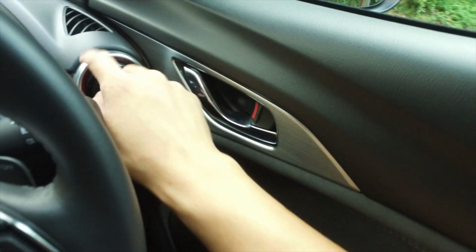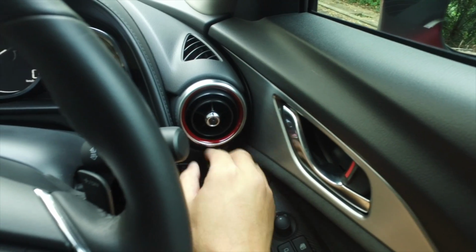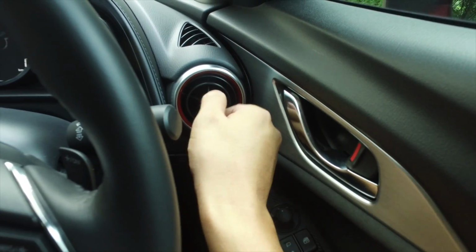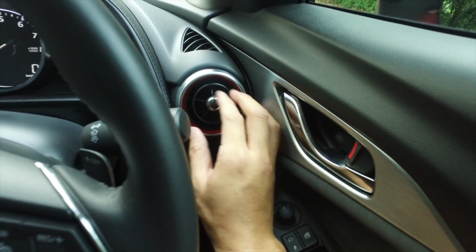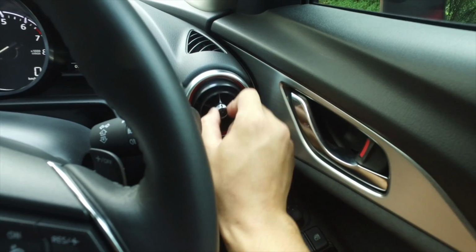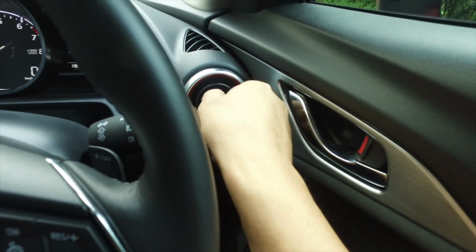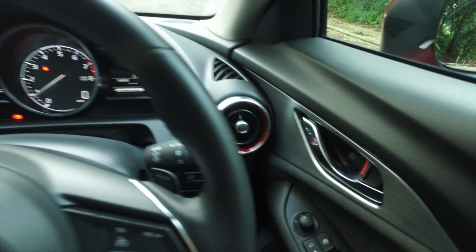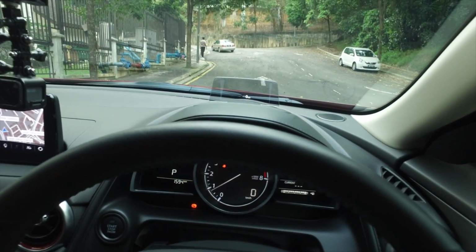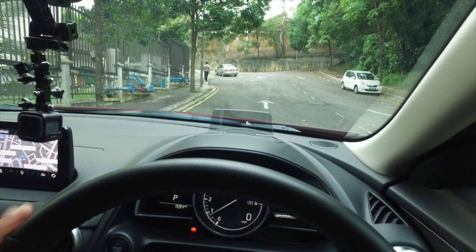Okay, this one, my lovely material that I like, satin chrome, and I always find that this is the most practical way of designing an aircon vent. First, they look great, and then one knob to go up, down, left, right, and then to close it, open it. Okay, I always love this design. Standard, no surprises here. Heads-up display, but it's the panel type. To me, I don't have an issue with that.